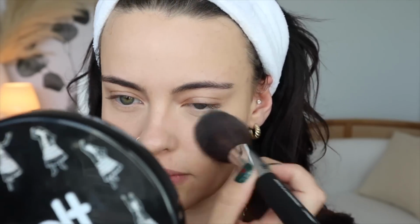The only problem with this powder is the sifter lets out a lot, so you have to be careful not to spill it everywhere. It's happened to me a couple times. That Nabla foundation looks really nice set as well. With that, I feel like that looks good.